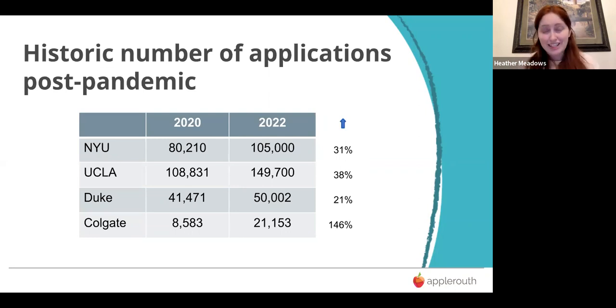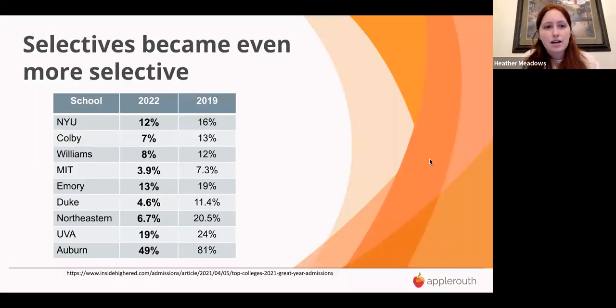That's a significant number if you're thinking about being the admissions officer and how much work you're having to do there. And then a really small school like Colgate beforehand, 150%. There's no way they didn't have to hire extra people, right? That's crazy. And so that's affecting it too, right? So even though test optional means you get more applications, would a test score make you stand out? That's the question.